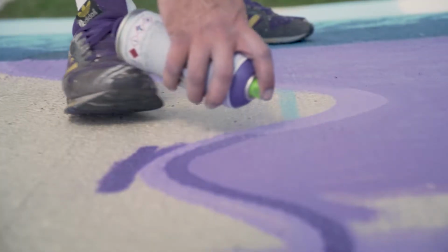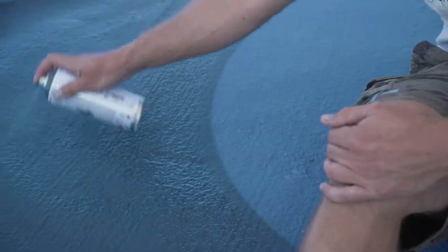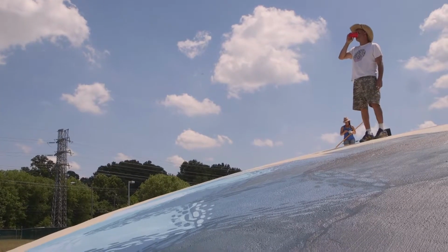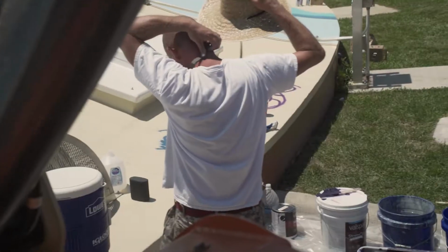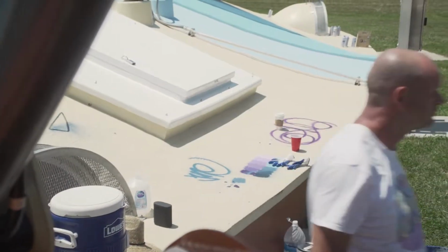The first 6 days I just painted from 9 to 9 every day, just paint, paint, paint. But the 7th day, I think the sun got me and my whole body was saying that you have to lie down and cool off. It's so big.